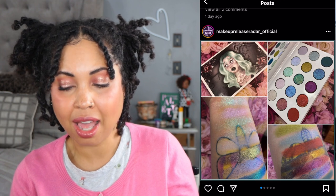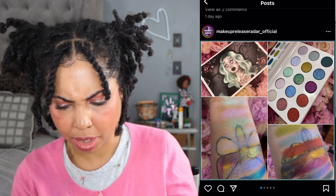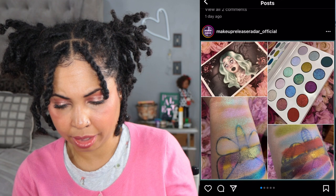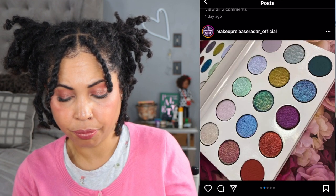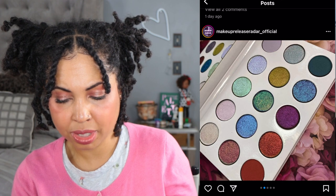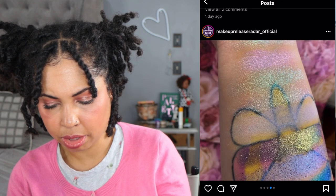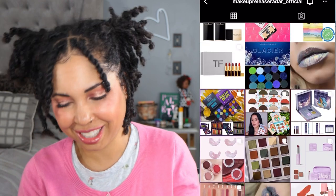So I am definitely going to be really looking at this hard to see if I think it's worth that price. At this point, that video should be up, and I'm thinking this palette's gonna sell out. It looks really beautiful. Multi-chromes, duochromes, and mattes. So yeah, definitely curious. And then I'll go down and show the lip glosses, or the lip metallic, Mystic Metallics.